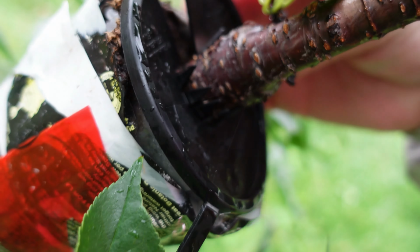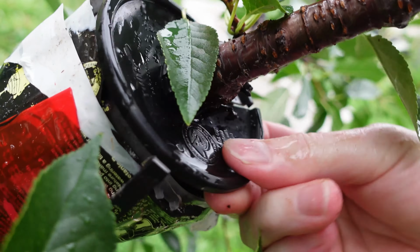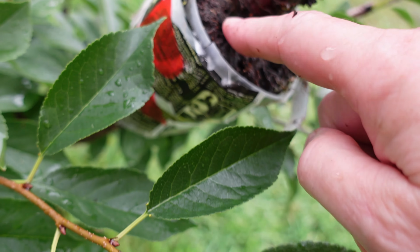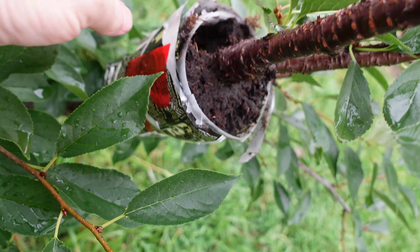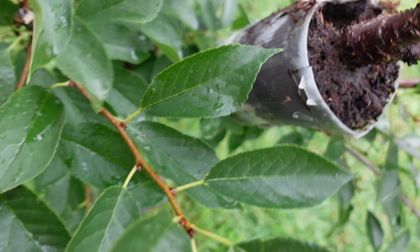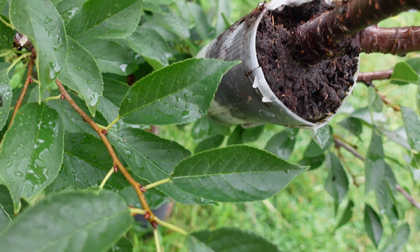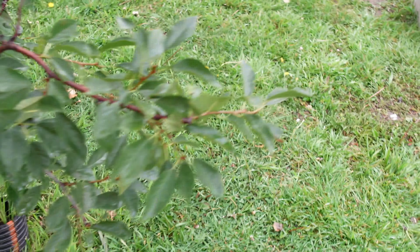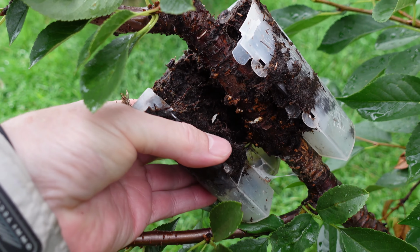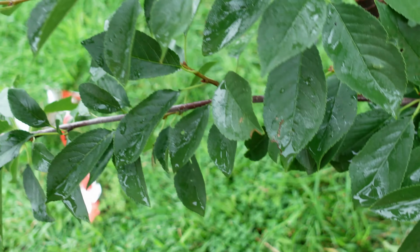Let's see. Hard to hold the camera and do this at the same time. Let's see if I can get this off. Nope, need 2 hands. Put the lid off. It's pretty solid in there. So now I just have to take off all this tape that came with it and try breaking this open. See if I've got a root ball. See if I can get that from this side. Oh yeah, there's the joint. You can see some roots in here.